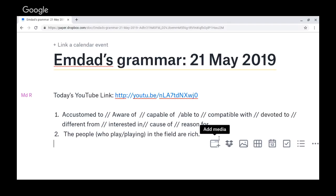Now you tell me. And what is the answer? First one or second one? How many think it's the first one? Raise your hands. People who play. Thank you. How many of you think the second one? People playing. How many of you think this question can't be solved?